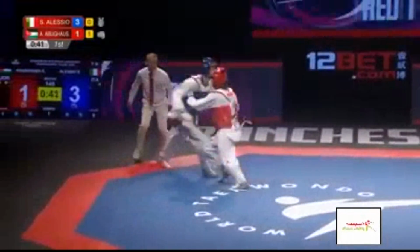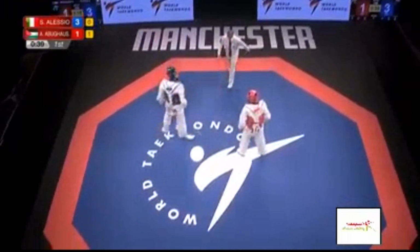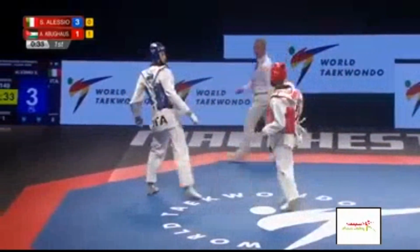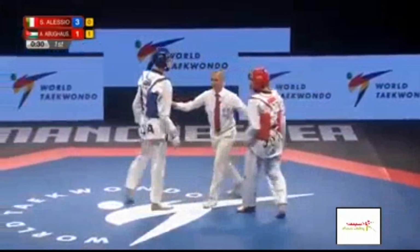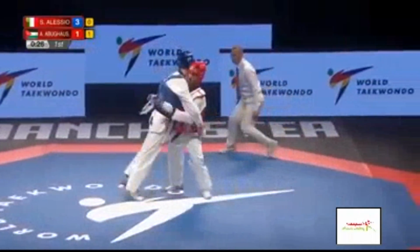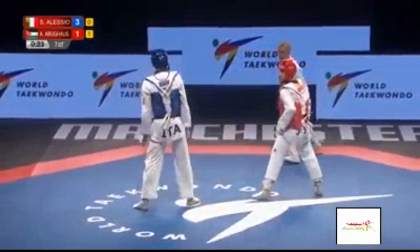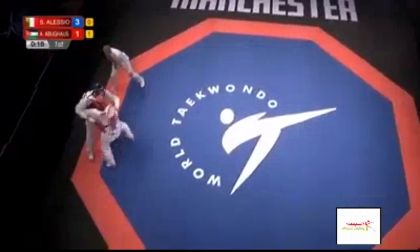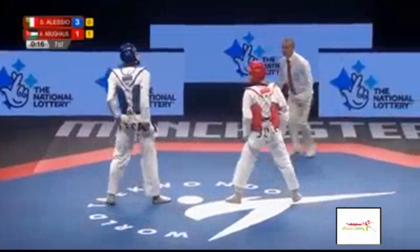I think Abagosh is doing really well. Excellent front leg on the way in from Alessio. Alessio really controlling the distance, controlling the ring, looking really confident. 30 seconds to go in the first round. As you see, the clock ticking, and it's been a good start from the Italian, running in with the punch again, Abagosh, and the front leg has been the feature for Simmone Alessio, deserving of that lead.